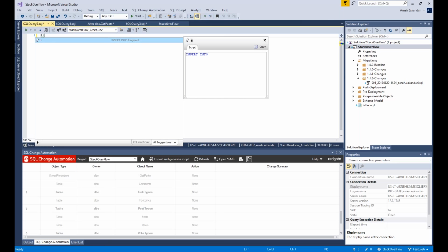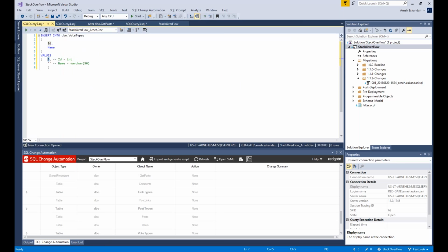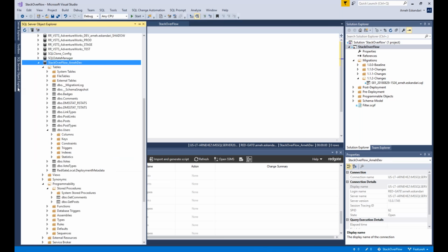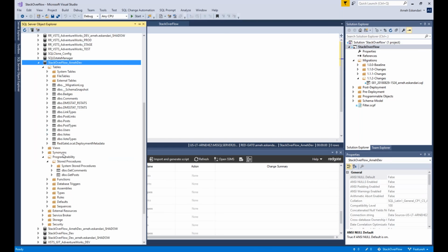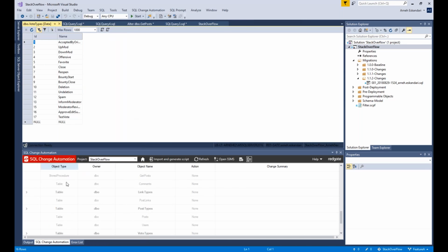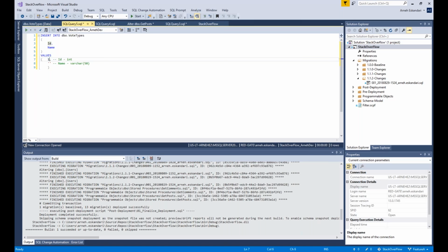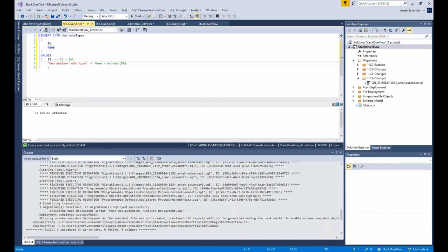Again, using SQL Prompt and snippets, I insert into, let's say, the vote types table. Let's just quickly see what data we have in there. Okay, so I'm just going to add a new one with an ID of 18. All right, let's go ahead and execute this as well. Perfect. So I made a couple of changes here.